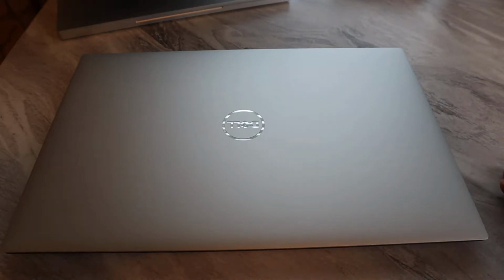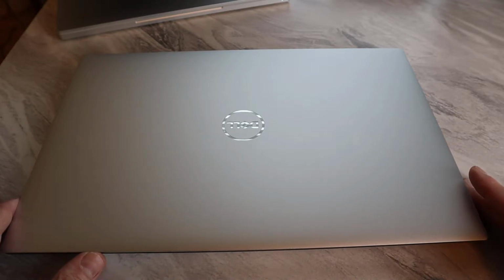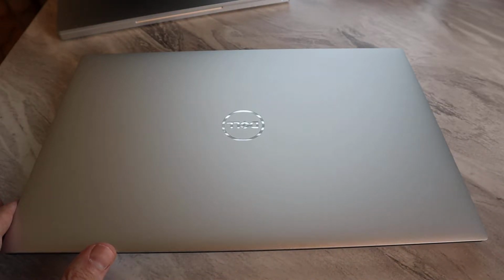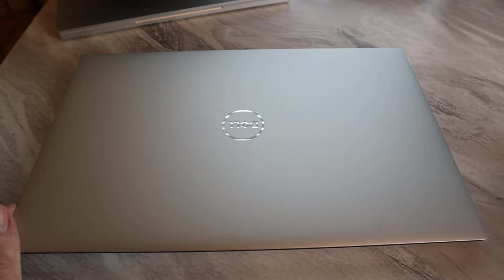You know what's really difficult to find on the internet, including YouTube, is content around thin and light laptops under the context of it's going to be used for work purposes. So applications in the Microsoft Office suite, and of course a browser. Let's just say Edge for the sake of simplicity. It's really hard to find that.